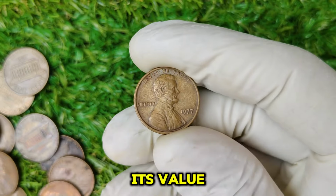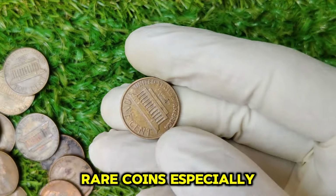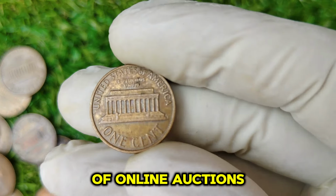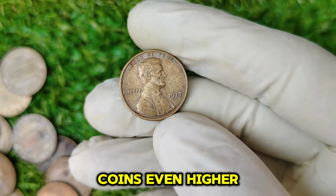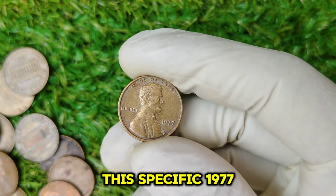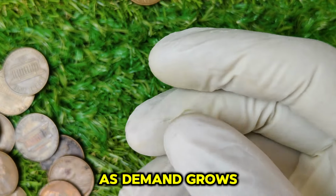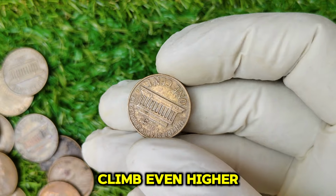Now, let's talk about the current market. Rare coins, especially error pennies, have been steadily rising in value over the last decade. With the rise of online auctions, more collectors are entering the market, pushing the value of these rare coins even higher. As of now, this specific 1977 no-mint mark error penny is valued at around $1.2 million. But who knows? As demand grows and the availability of these rare coins shrinks, the price could climb even higher.